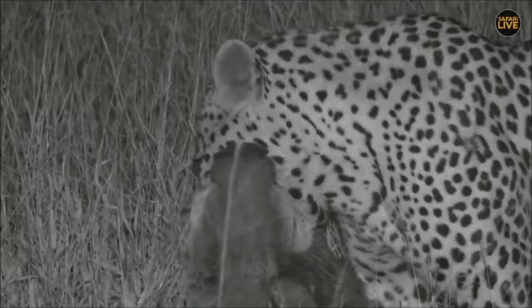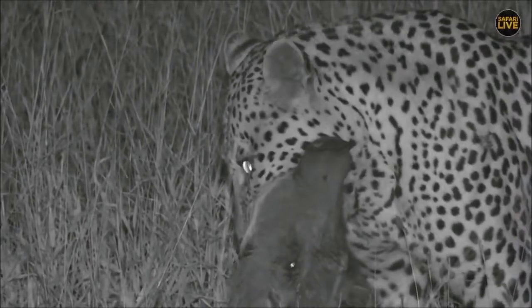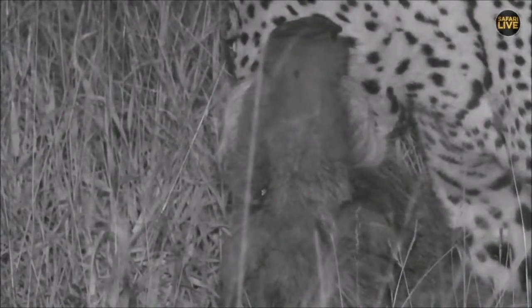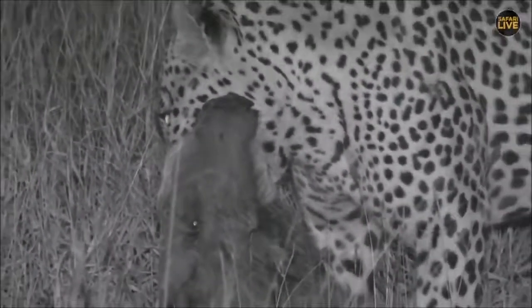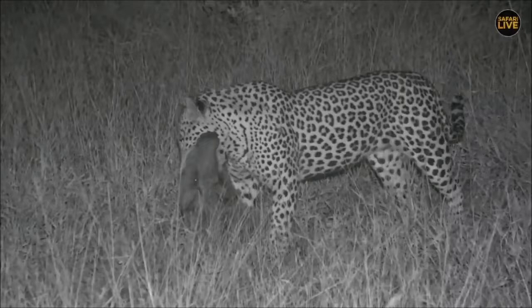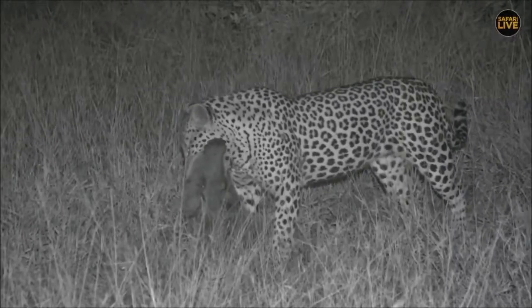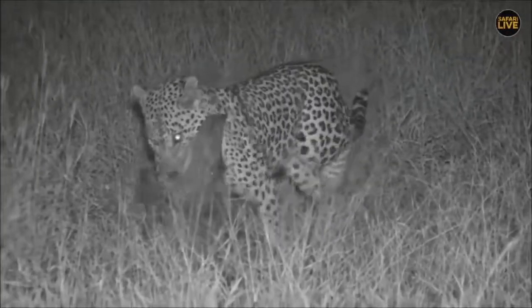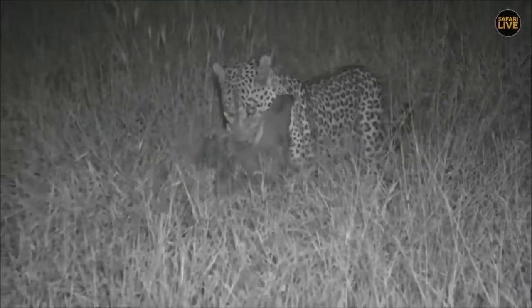Now Hukumuri needs to make a decision. He needs to decide what he is going to do with his kill. If he eats it on the floor, he runs the risk of another predator very easily grabbing it away from him. But I think he would probably take it up into a tree where it'll be safe. And there are plenty of marula trees here to stash this kill.